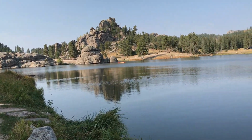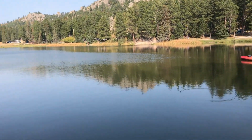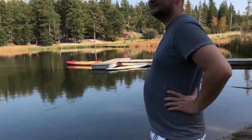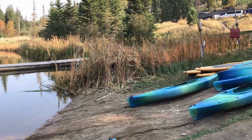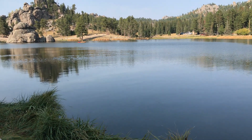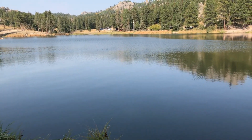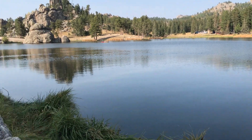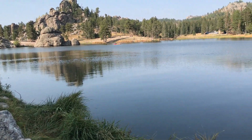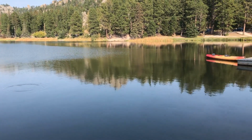But I think because we got here so late in the day, we're just gonna hike. But kayaking is a thing. It looks like there's some to rent. We did have our blow up one in the car, but we didn't wanna take all the time because it's completely deflated right now. It takes a while to blow up. So I think we're just gonna hike around the lake. But maybe pro tip, if you're gonna do all the things, start early or just camp up here. I don't know, there's plenty of camping spots.